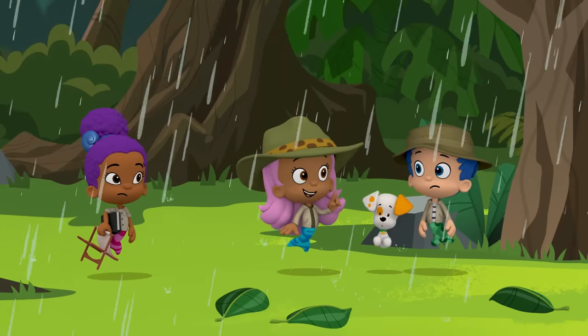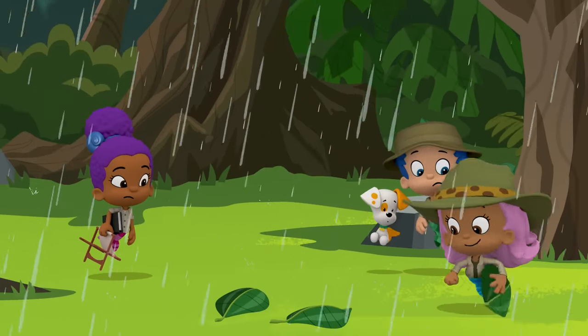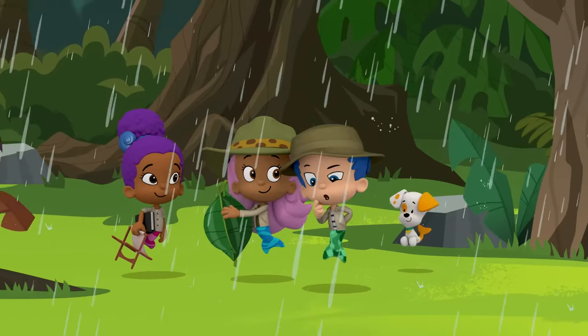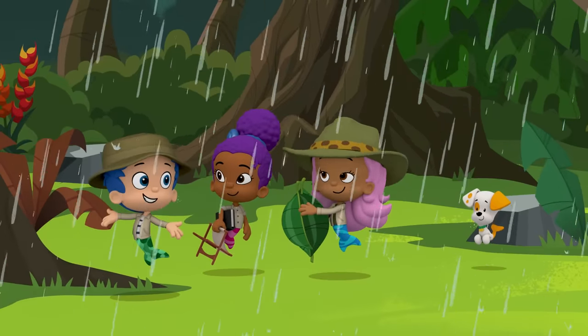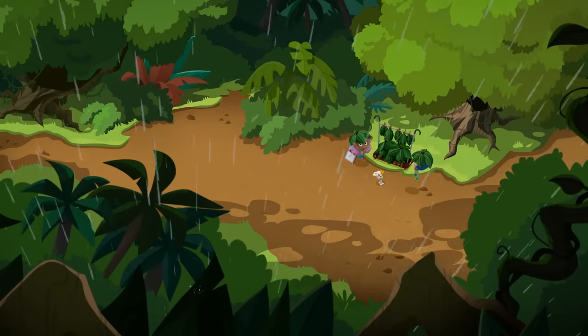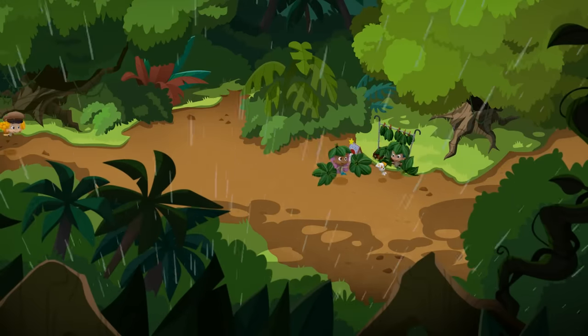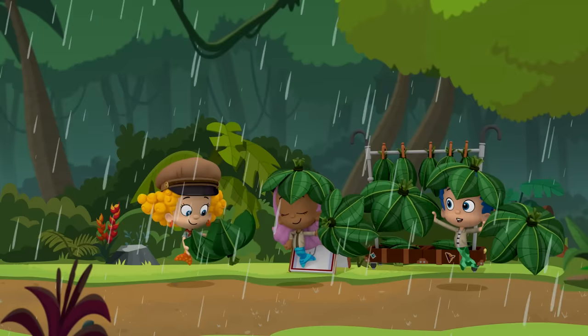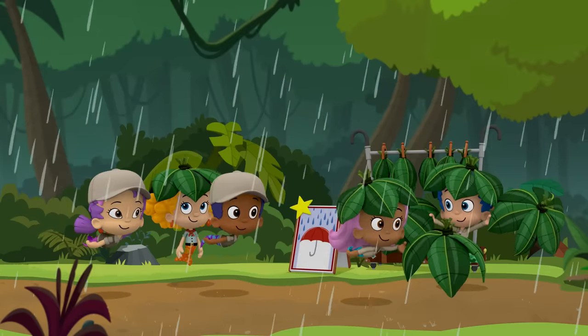Hey, Gilly, that gives me an idea. We can make you a hat out of these leaves. That would be great. And we can call it the Umbrella Hat. And so, Molly and Gil made umbrella hats for everyone in the rainforest. Umbrella hats! Get your umbrella hats! Made right here in the rainforest.